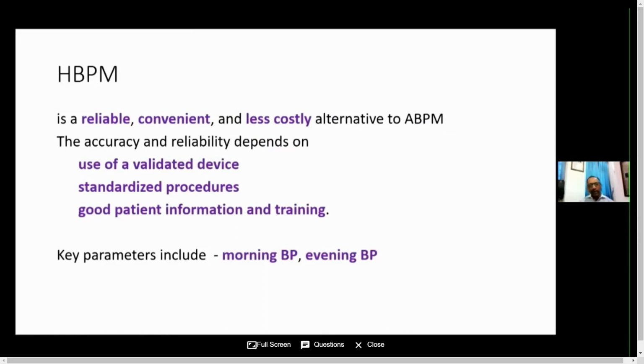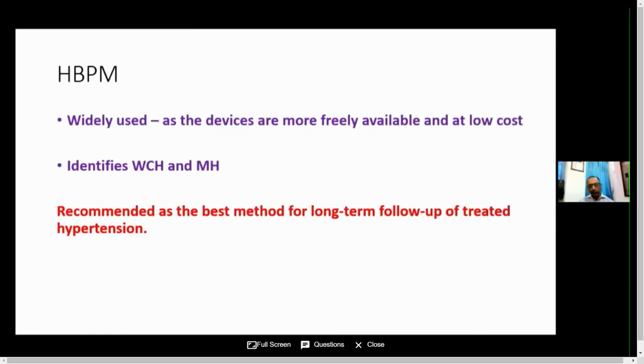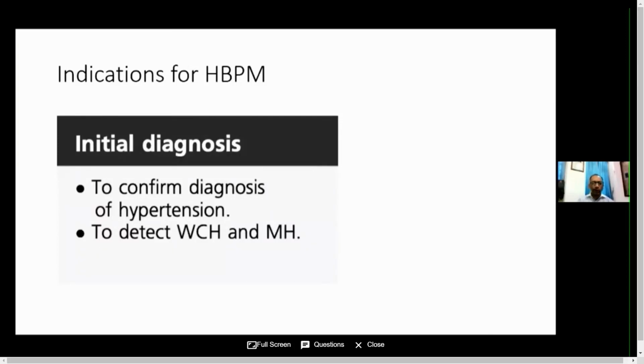Again, for accuracy and reliability, we have to use a validated device, standardized procedures, and good patient information and training is essential. The key parameters that we measure are the morning blood pressure and the evening blood pressure. It is widely used and it is being increasingly used compared to a few years back because the devices are freely available and at low cost. It can identify both white coat hypertension and masked hypertension. The indication is to diagnose and confirm the diagnosis of hypertension and also to detect white coat hypertension and masked hypertension.